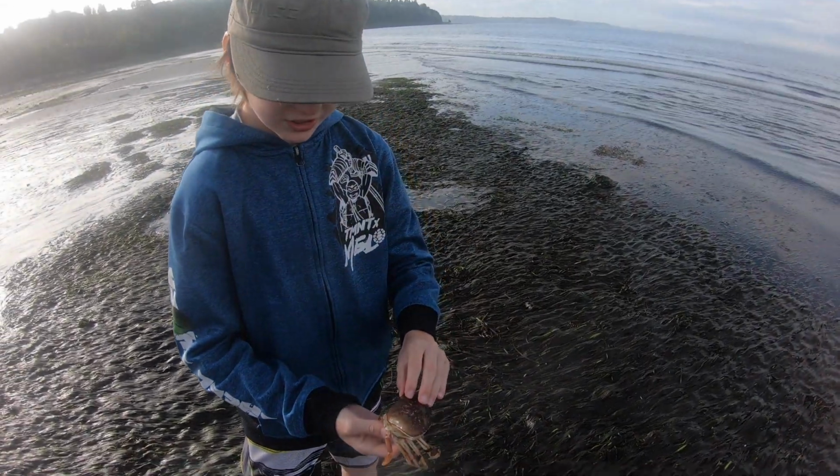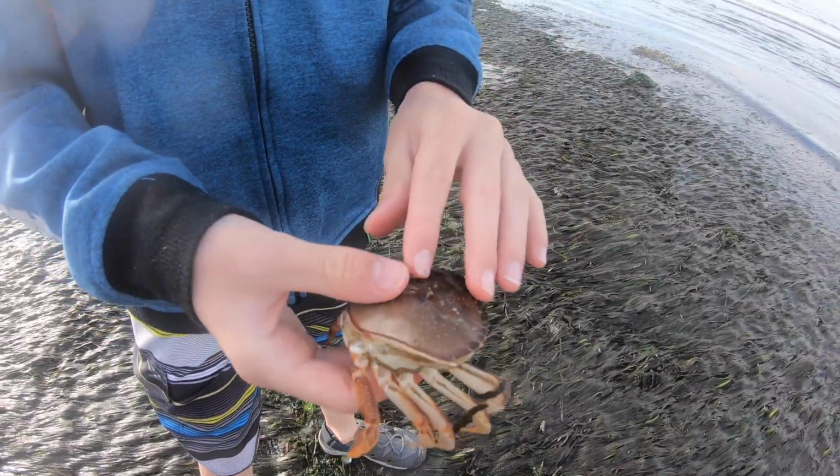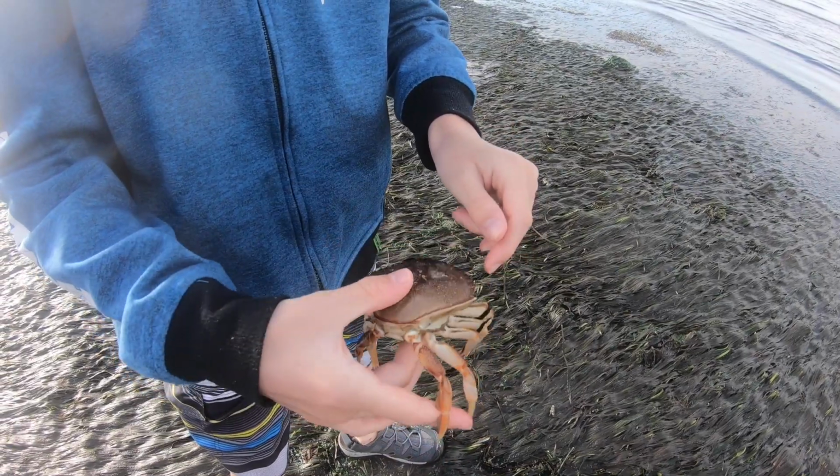Found this little Dungeness crab washed up on the shore, but it's dead though. Something probably found it and ate it.